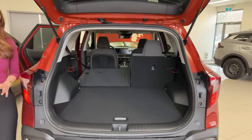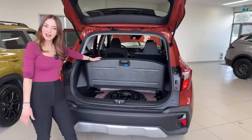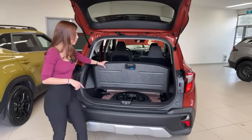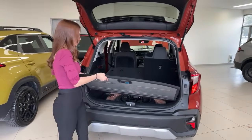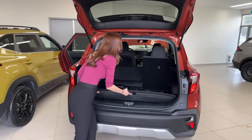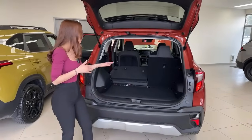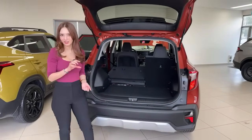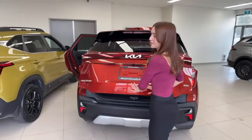back here. All trim levels of the Seltos, again, no matter the powertrain, also come with a compact spare tire. So great peace of mind when you're on the road. And another thing you can do back here is pull out your cargo floor and drop it down a level. I'm sorry for any of our headphone users, that probably didn't sound good, but you can drop it down a level to give yourself a couple extra inches of storage space. And we'll close this up and take a look at the exterior of the X-Line.